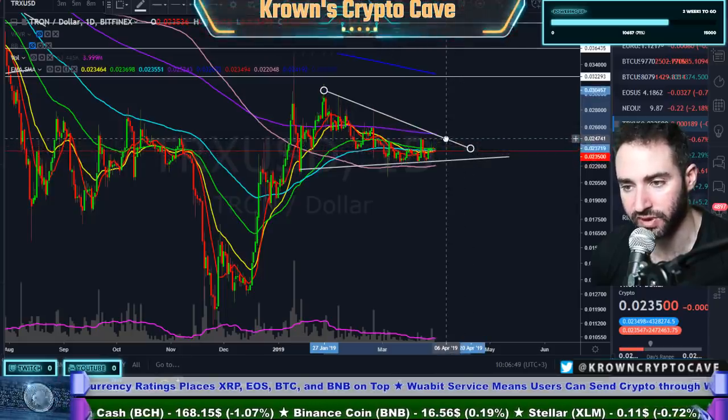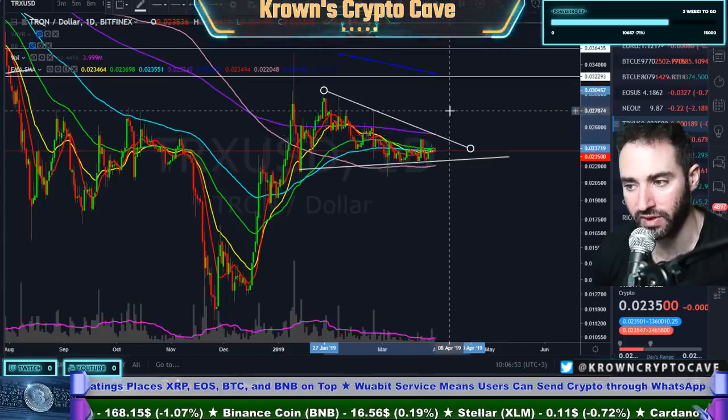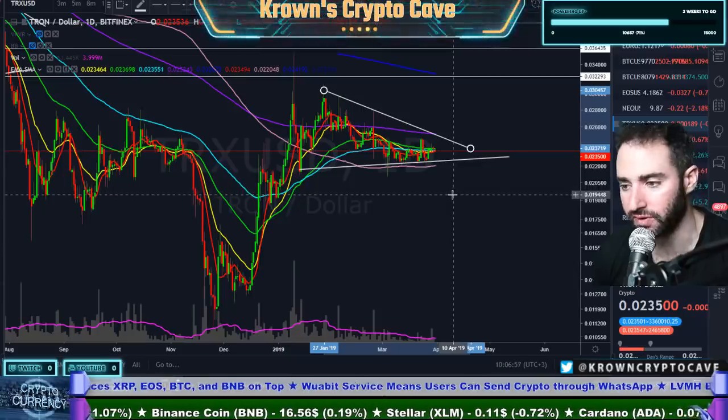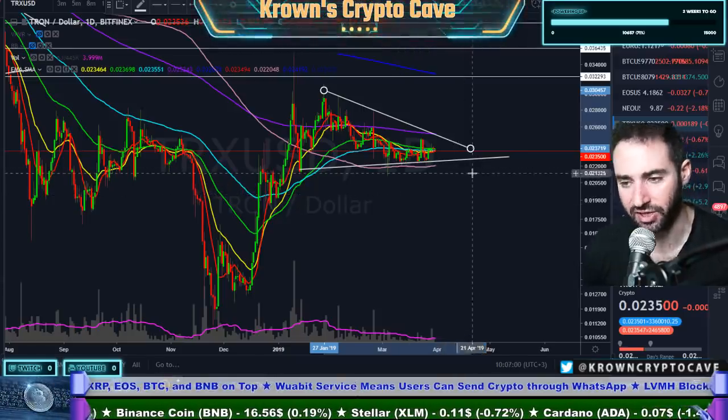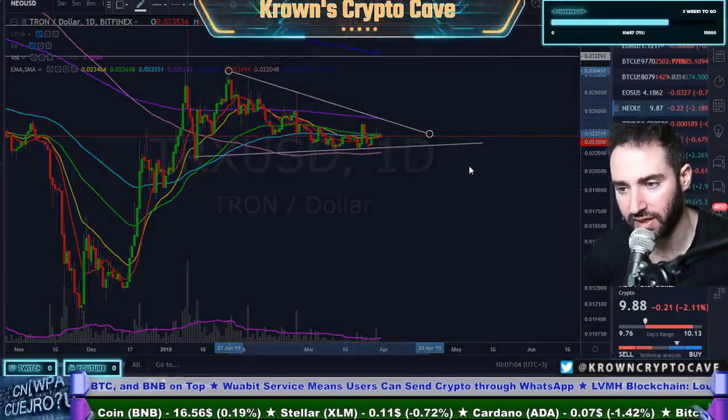In fact, if we use wicks, it's going to get a little bit better. If it breaks above 2.5 cents, I'd be looking for a move probably towards 2.8 cents. If we break below 2.2 cents, then I'd be looking for a move towards the 1.9 cents-ish area. But for right now, right in the middle of that range, to me, that's a no trade zone.